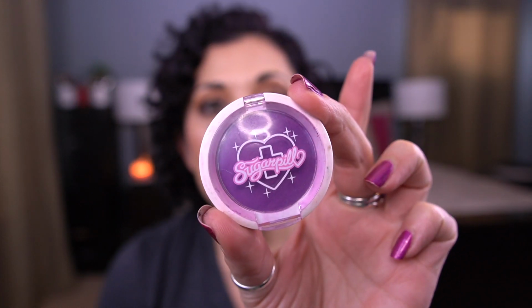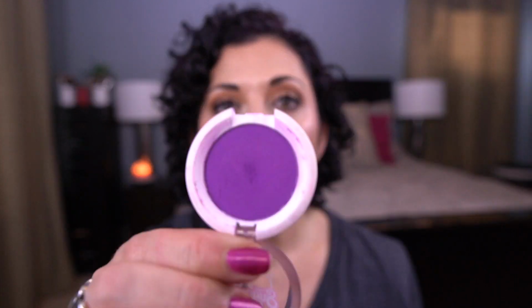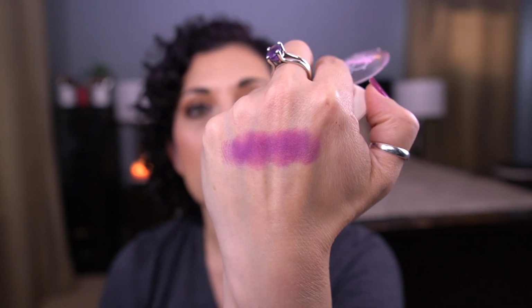Okay, let's do eyeshadows. So I have 5 eyeshadows I'm working on. The first one is the Sugar Pill eyeshadow in Poison Plum. So here is the packaging and here is the shade. This is gorgeous, stunning. I've already swatched these so many times, but we'll go ahead and swatch it again. There we go. It's better. So pretty, so vibrant, gorgeous. And my goal for all of my eyeshadows is to use them 30 times. So I've used Poison Plum so far 8 times.